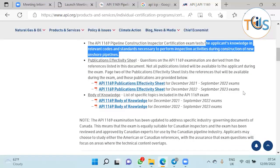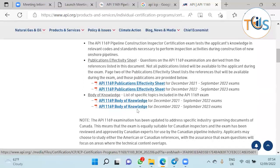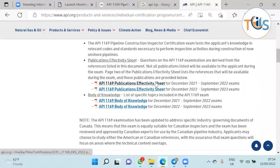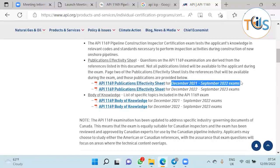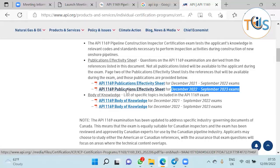They have also provided 2 sets of documents, and as you can see, one is the publication effectivity sheet and the other is the body of knowledge, and each one is for a set period. It has a time window, like until September 2022. You have to use this publication effectivity sheet for that period, and for the exam after that, from December 2022 until September next year, it will be the other one. The reason is that the publication effectivity sheet reference materials are revised almost annually.